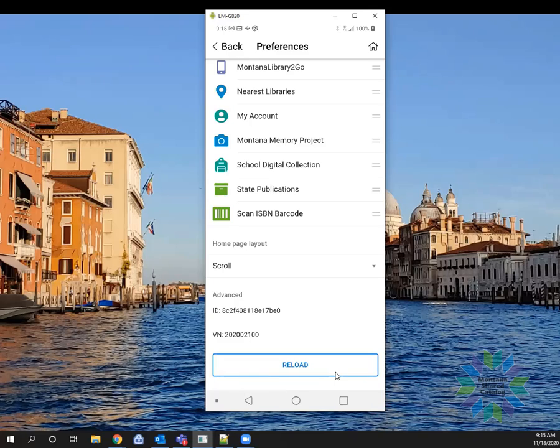away. Otherwise, those type of changes to the app display or information that we enter, it'll update periodically throughout the day, but it won't be immediate. Of course, things like checkouts and renewals, those do display immediately in the app. You don't have to reload to see those.